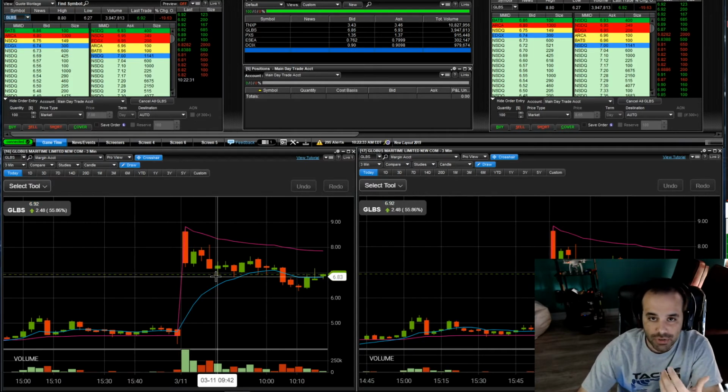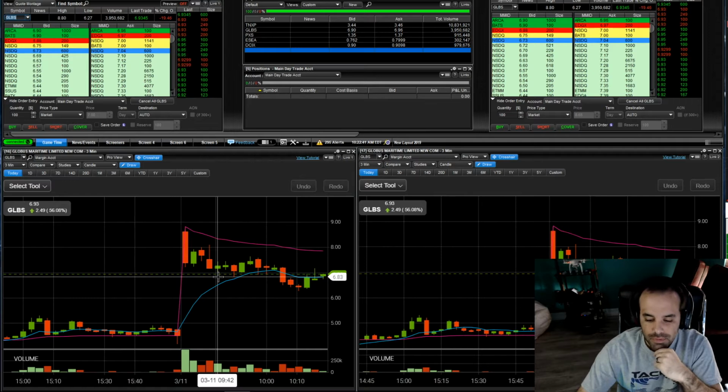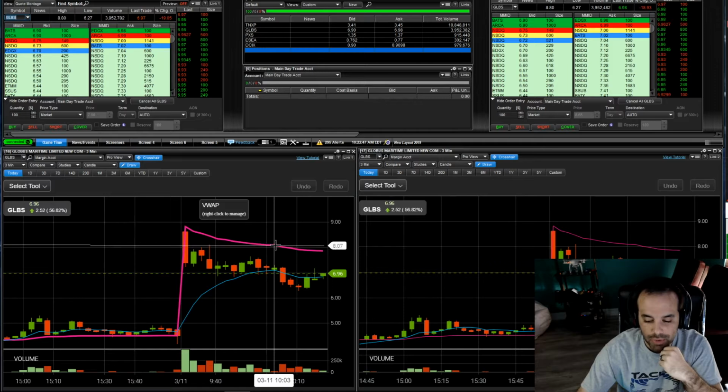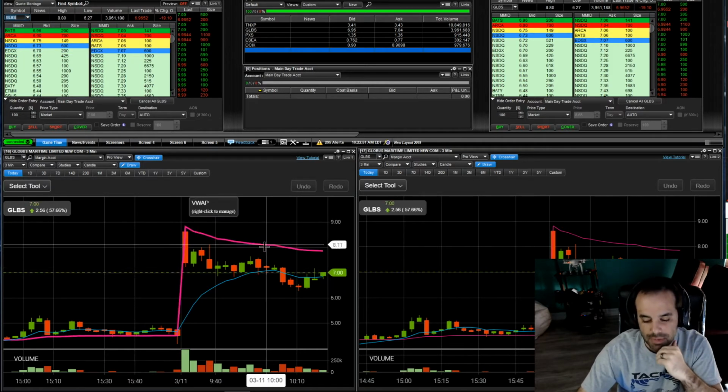And I remember TROV on Friday had a very similar move. Both are low float stocks. So I thought we might get a similar move. We might set that bottom in place, pop over VWAP and then squeeze, at least to $9.